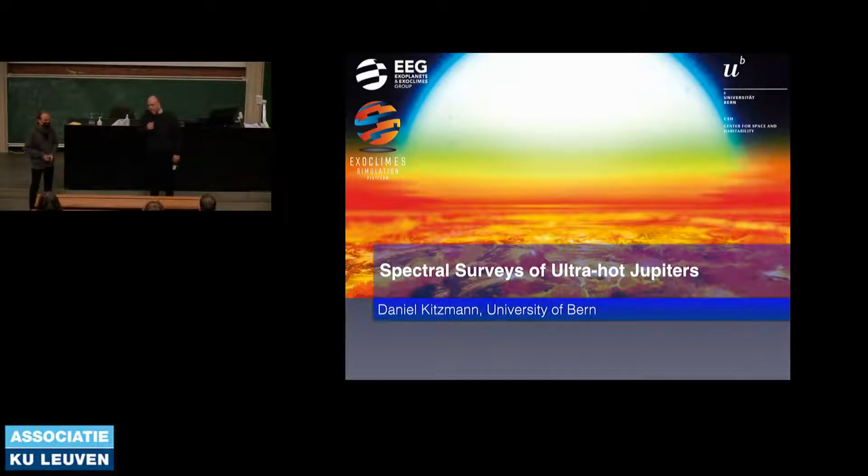After that, he switched the field a little bit and joined the group of Heike Rauer, which is probably well known for being the PI of Plato, and did his PhD there in the group, also under the supervision of Beate Patzer, and worked on the effects of clouds in planetary atmospheres, and especially looking at the climatic effects and the effect on the planetary spectra. And in 2014, he moved to Bern, where he still is, and joined the group of Kevin Heng, and is working there in the Center for Space and Habitability. And today, he will give a talk on the spectral surveys of ultra-hot Jupiters. Thank you very much.